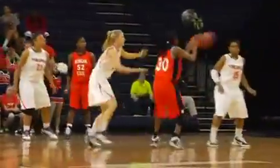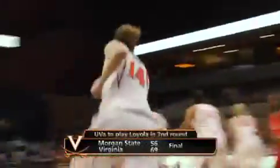China Crosby now off the high screen from Pitts to the left wing on the dribble, reverses it to Hardick. He'll shoot the 3 at the top of the key. Drilled it straight on for the senior from Highlands Ranch, Colorado. Cavaliers by 23. Jasmine going to dribble and feed it to Whitney Edwards on the baseline. Reverse layup and the foul. Crosby looking for Gerson off the screen. She'll catch it and drive with the left hand on the left baseline and scooped it in.